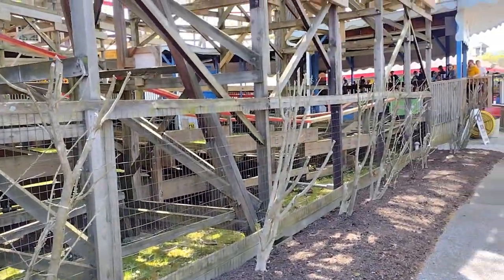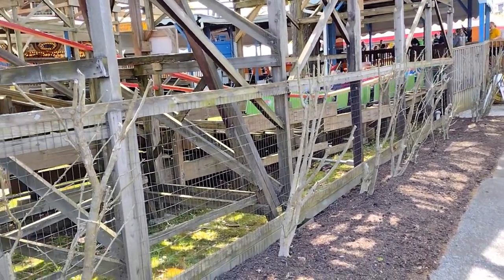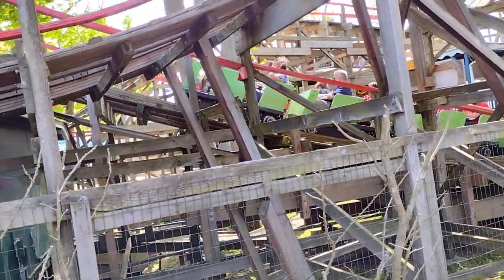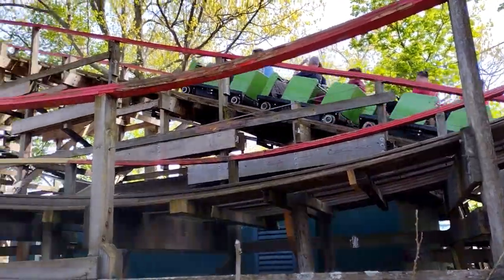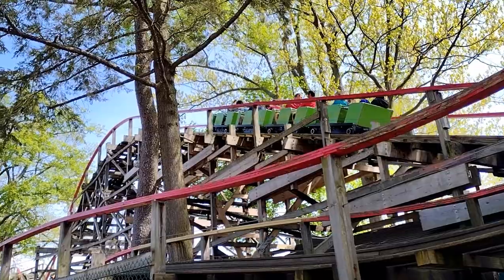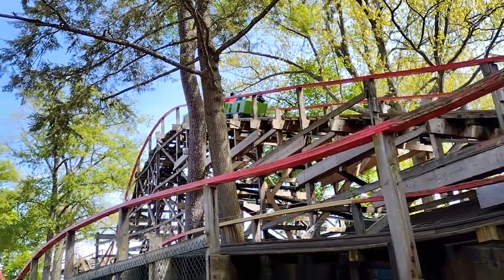Then you pop down off this turnaround. I didn't really get anything in the back row here, and especially nothing in the front row. Like, if you get nothing in the back row, you ain't getting nothing in the front, let's be real. But then you're going to hop over two more airtime hills. These are weak floater. You're not getting a whole lot here, but there's something at least. They're better than just dud hills.